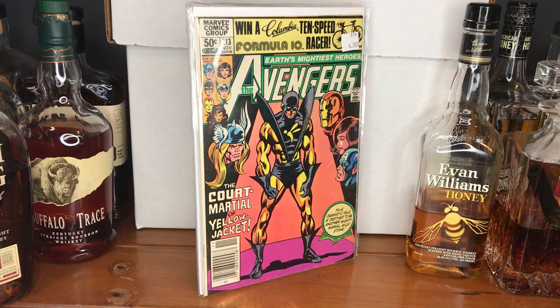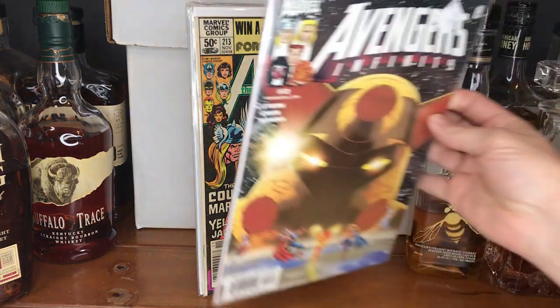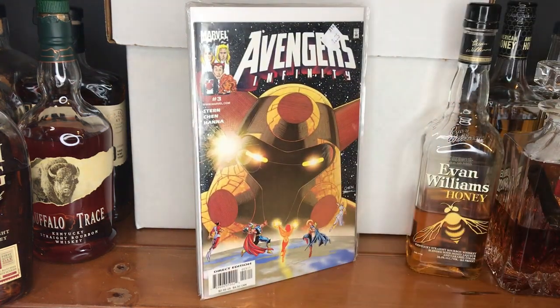I did pay a little bit more than I normally pay for my comics, especially from discount bins, but this one has quite a few key aspects to it, and I really wanted to fill that gap, so I was willing to pay more than my dollar average, which I guess with some of the other deals I did fairly well still. Alright, another Avengers title of sorts, Avengers Infinity, issue number 3.